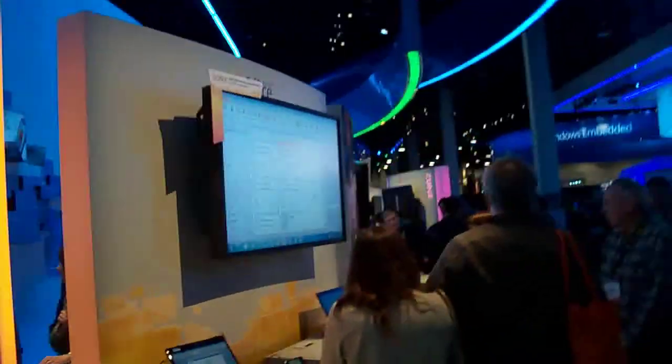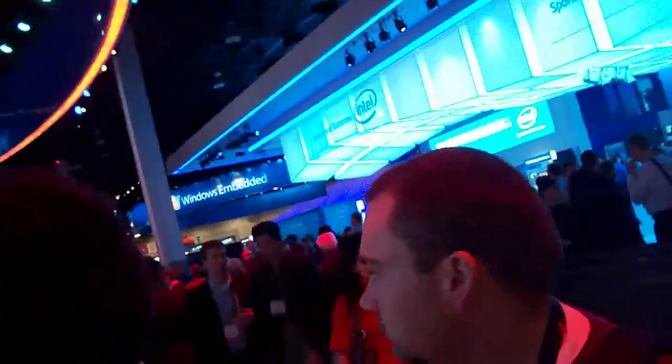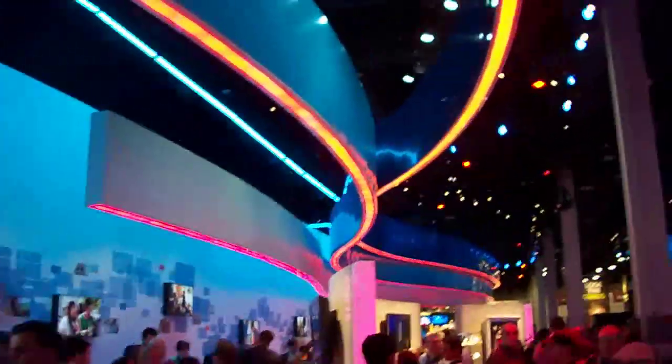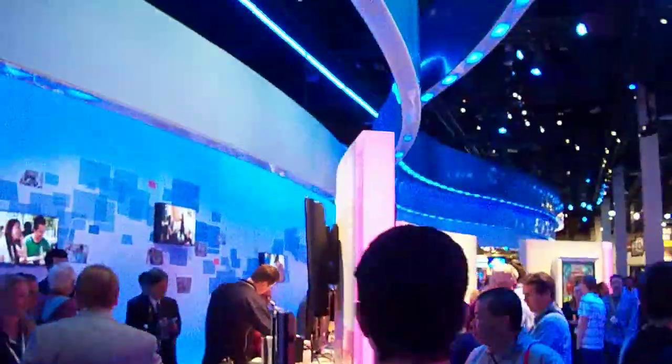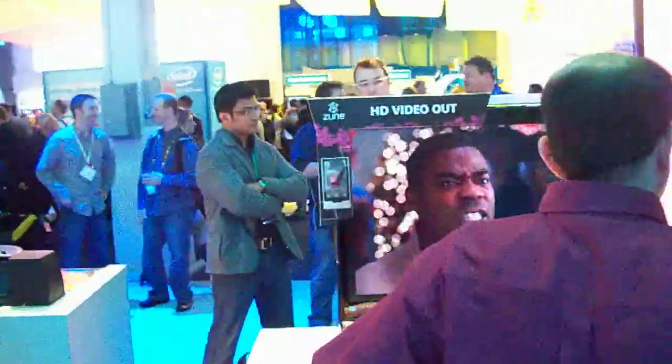We have some demonstrations of the new Office 2010 happening here. You can see as large of a convention center as this is, it's still 110,000 plus attendees here, so it's still very crowded despite the very large size of the Las Vegas Convention Center. So over here we have Zune and Zune HDs on display. You can see the Zune and accessories being showcased here.